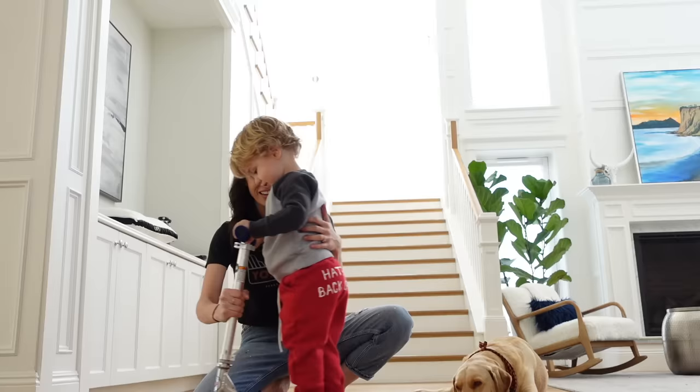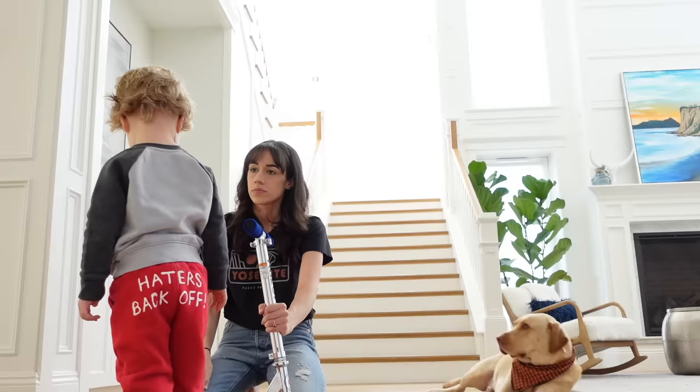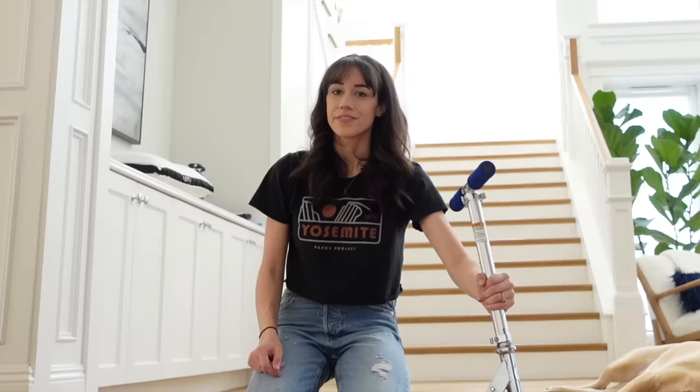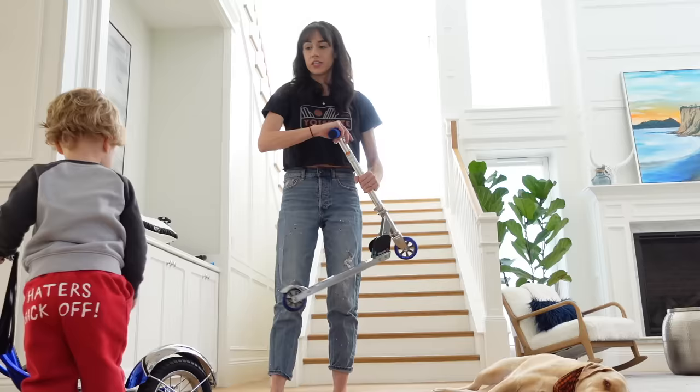This thing is so dangerous. I can't believe we all have this. Do you want to get on it? Okay, bring it over. Flynn thinks this is trash and he's kind of correct, and he'd rather ride his bike. So you ride your bike and I'll ride this, okay?